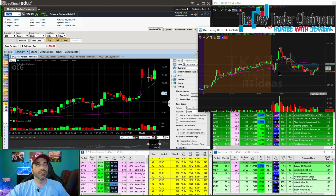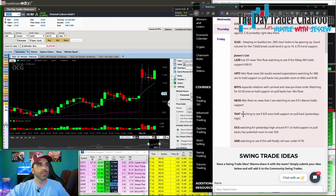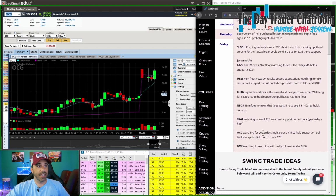So we said, let's watch for 25 to hold support. It's right here on the watch list. TCAT, watching to see if 25 area holds support on pullbacks, yesterday's high, right? We came in there, held the general area and started to pop. When I noticed that, we had already done this action here and we began to hold this $12 area on OCG. My level on OCG, if you come over to the watch list again, watching for yesterday's high around 11 to hold support.